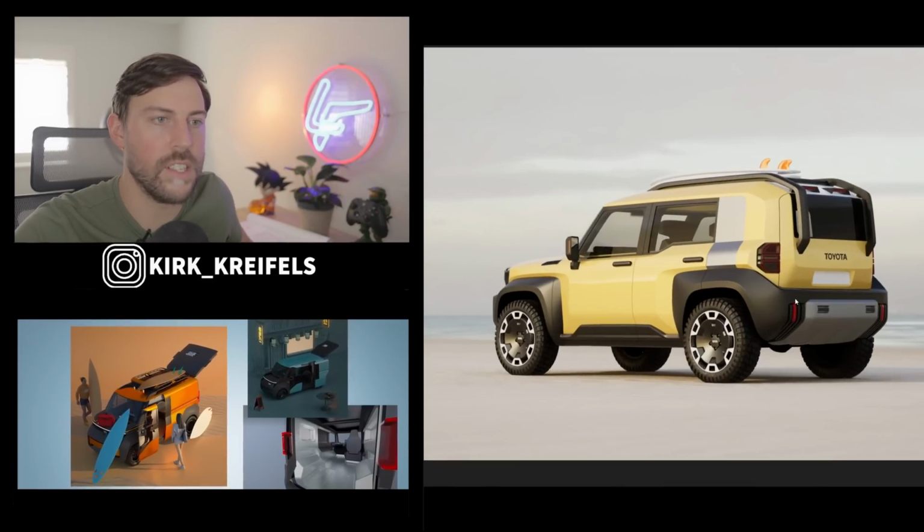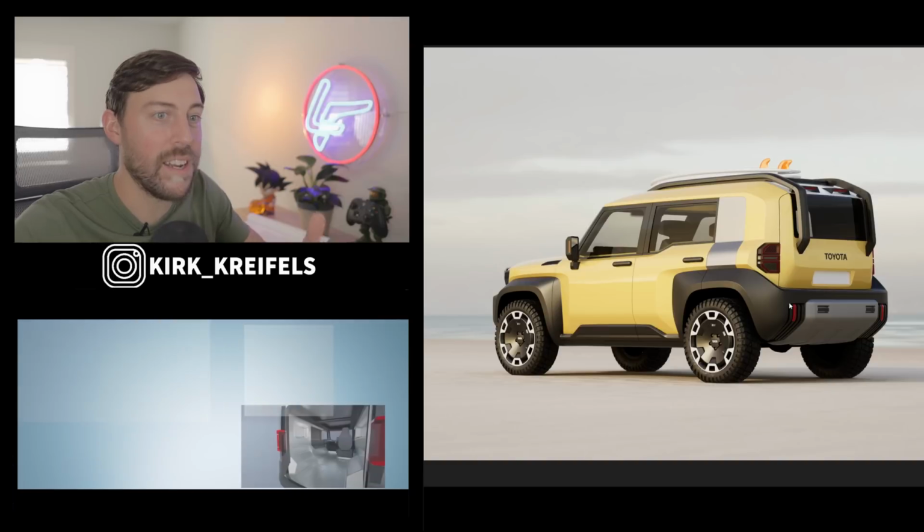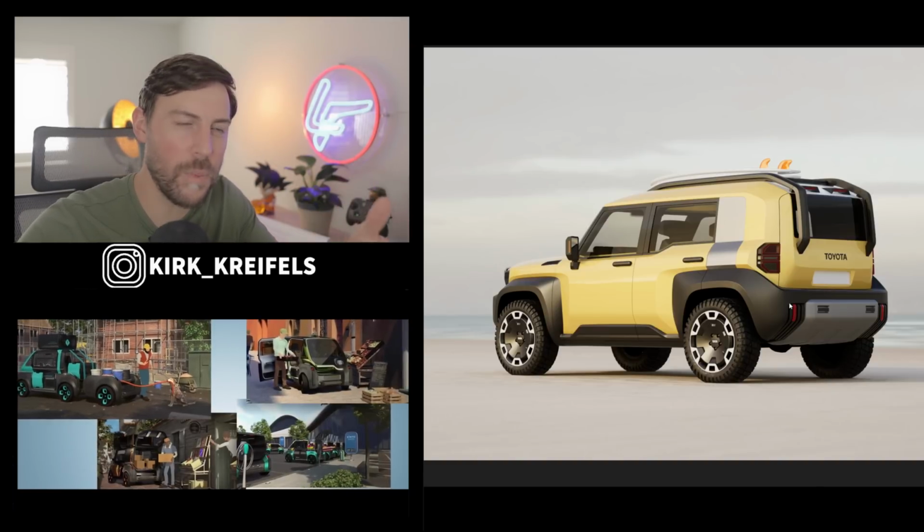And here's our first digital render. It's the first time we've seen this in a color outside of that powdery blue. We kind of have this pale yellow. Looks like it's a little bit sun faded.